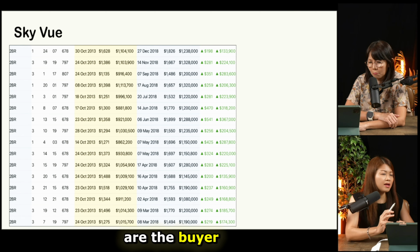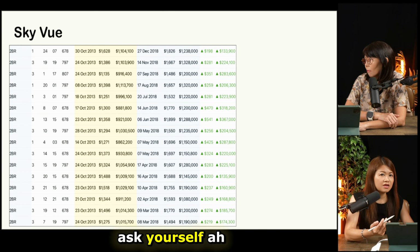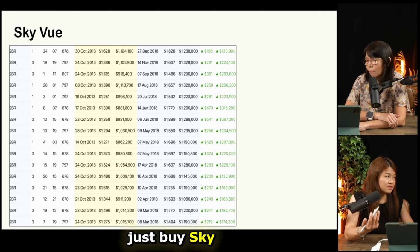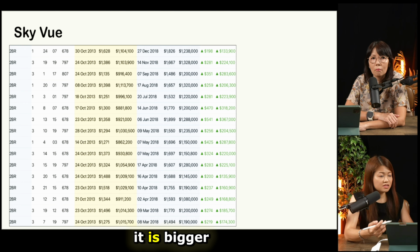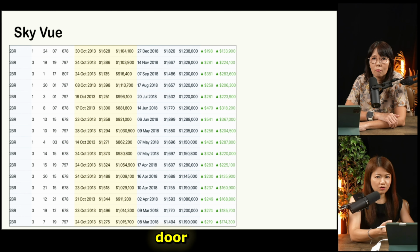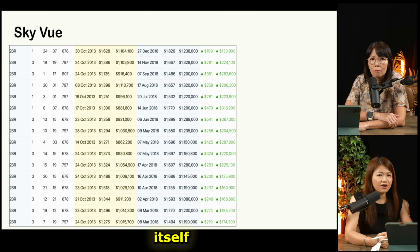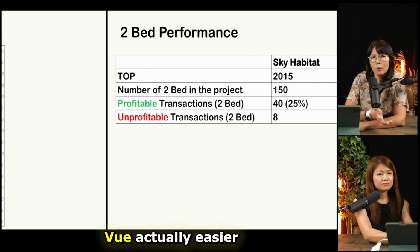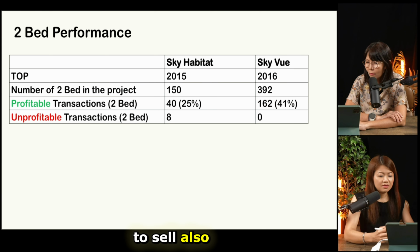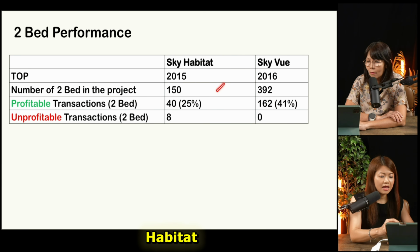So if you are a buyer looking for a 2-bedder in this area, I think you really have to ask yourself, why didn't everyone just buy Sky Habitat instead? It is bigger, it is more iconic, and it is literally just next door. So clearly there's more to the story than just the location itself. So was Skyview actually easier to sell also? Yeah, that's where it gets more interesting. Even Skyview has more 2-bedders than Sky Habitat, right?